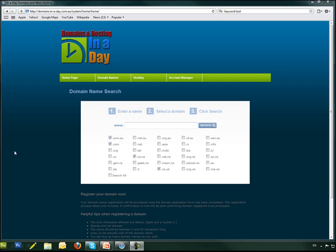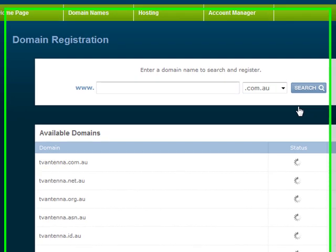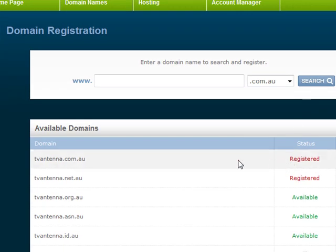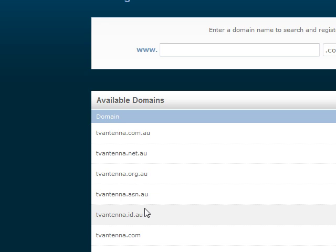Okay, here we are at domains.innerday.com.au. We can try some of the combinations that we saw in our previous analysis. So one was TV antenna. If I do a search, you can see that tvantenna.com.au is registered, but there's .org and various others that are available.